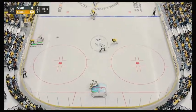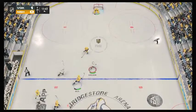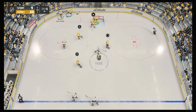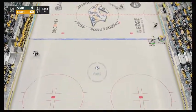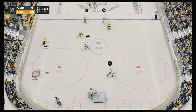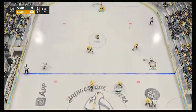Nyquist crossed the line and gained the zone. Vegas has it in their own zone. Here we go. 2-on-1. Nashville's got the puck. Stretches one out to Nyquist. Unable to reach that one. Vegas looks to move the puck from their own end. And he slides it quickly to Carlson.